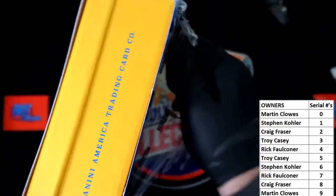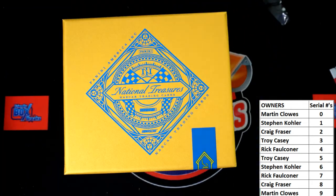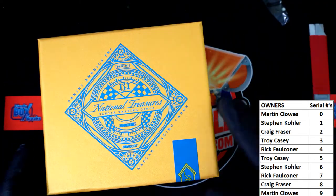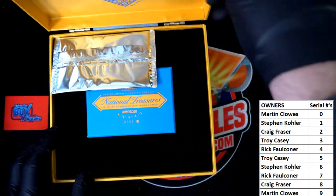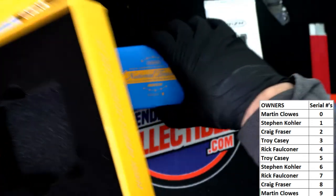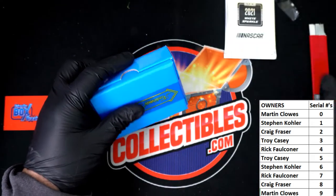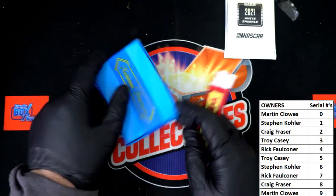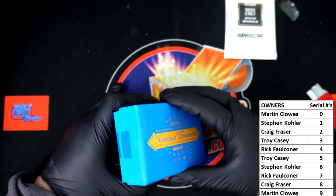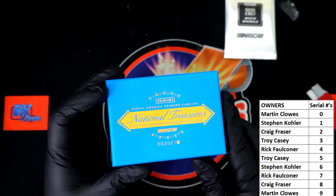Good luck, everybody, in National Treasures Racing. Oh, look at that. That's some white sparkles. Okay. All right. Let's hit a 1 of 1. Let's pull a monster hit out of here. Good luck, everybody. Very excited for some NT NASCAR racing action.